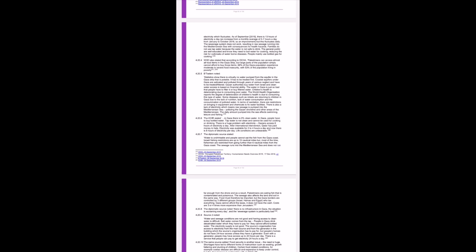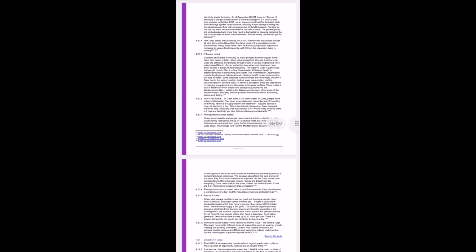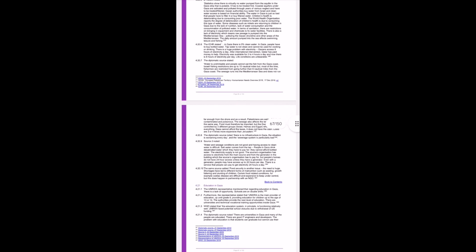And then we look at 4.20.6. In Gaza, there is 0% clean water, as stated by CHR. People have to buy bottled water. The tap water is not clean, and cannot be used for cooking or cleaning. There is also a huge problem with electricity. Gazans have access to 8 hours of electricity a day. And this is after international intervention, where Qatar has paid money to help. Electricity previously used to be 2 to 4 hours a day, and now it's 8. And then 4.20.7: even if you want to fish on the Gazan coast, you can't, because the water's contaminated, and there are fishing restrictions placed by Israel.